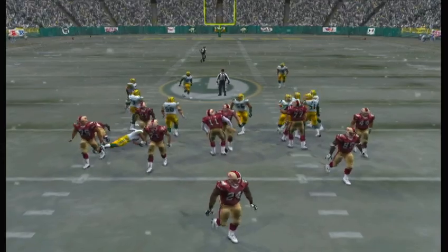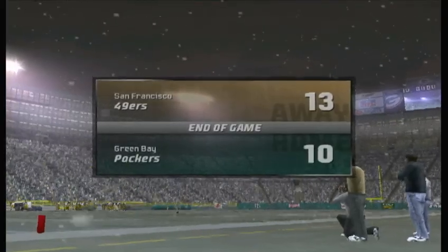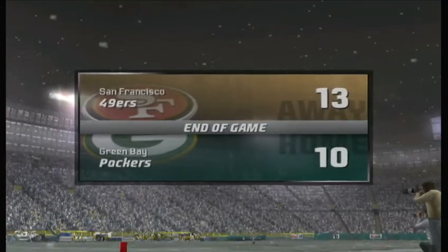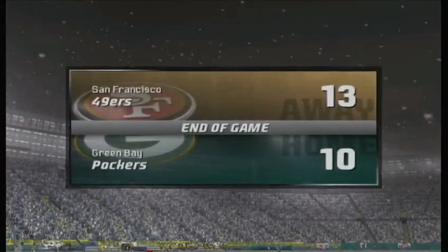He'll take a knee. A tight and very well played game. The margin of victory just a field goal. The 49ers, 13. The Packers, 10.